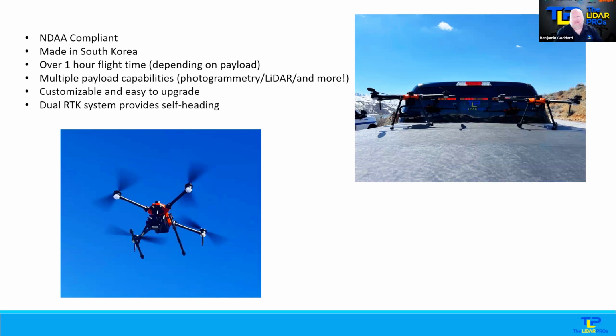And then again, it does have that dual GNSS or dual RTK system that we mentioned with the Easy One. Again, that's going to help against electromagnetic interference and give you a lot higher accuracy with this drone. With that said, that's the 4 systems that we wanted to talk about today.